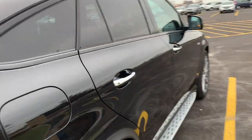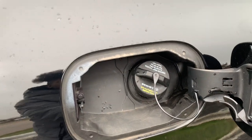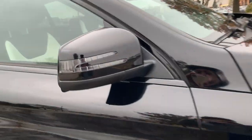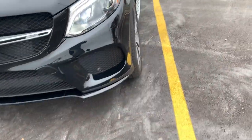I'm gonna show you guys the outside as best as I can, just to give you a good quick outside tour. It doesn't have the easy fuel, but that is all right. As you can see, you have nice turn signals on the mirrors, and everything is just overall nice and high quality. So right now we're gonna go ahead and go on the inside.